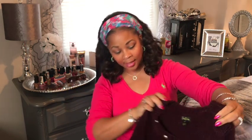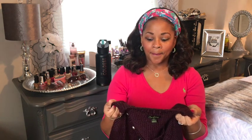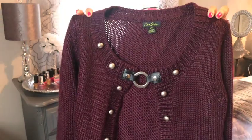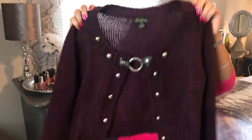Also from Goodwill, this I just was like, gotta have it when I saw it. This is so pretty. This is like a Merlot, I guess, if you will. Almost looks like a wine color, but it's a deep purplish burgundy, and it's gorgeous. I love the black and the silver accents on it. Love it. Love it. It was $7.49 as well.